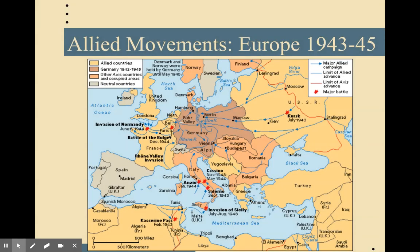So as you can see, let's recap those 5 steps. Remember, step number 1, these blue arrows are showing the Russians or Soviets pushing back against the Germans, right? Remember Stalingrad and Kursk, and of course from Leningrad. So we're pushing back on Berlin. That's the Soviet Red Army.